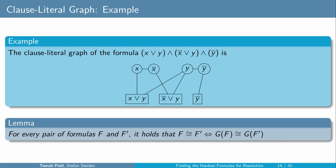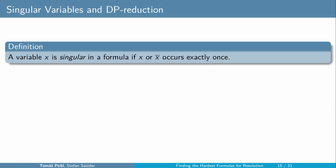Okay, and it's not too hard to see that the clause literal graphs are a good representation of formulas with respect to isomorphism. So 2 formulas are isomorphic if and only if their clause literal graphs are isomorphic, where the isomorphism of the clause literal graphs has to respect the partitions, right? So that's exactly the definition of formula isomorphisms. So what we will do is generate these clause literal graphs with nauty, but that's going to be the expensive part, so we want to improve that further.